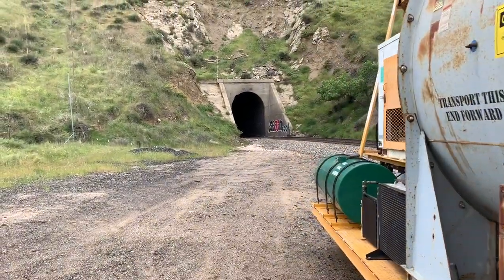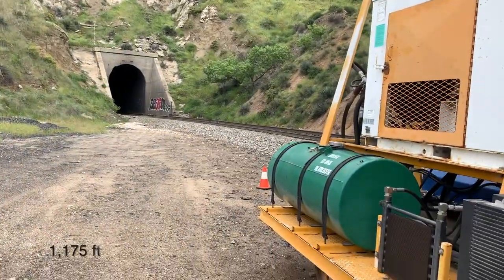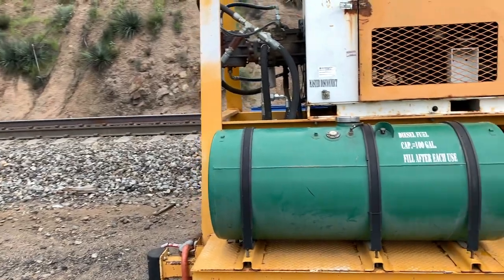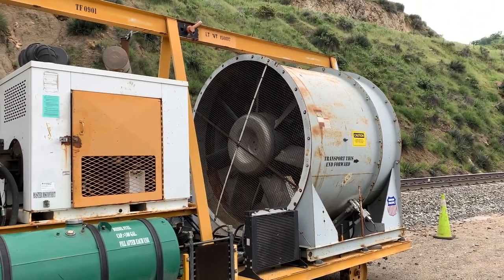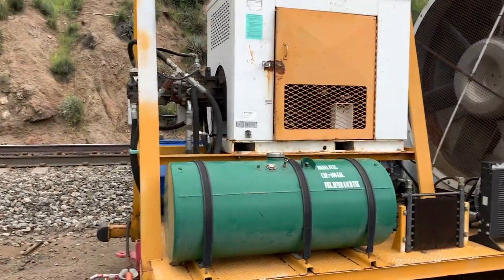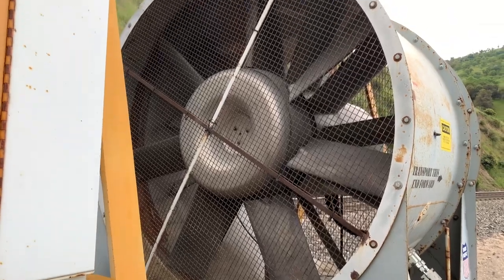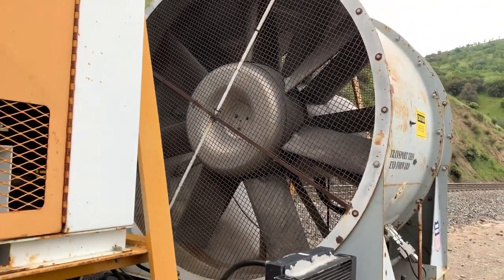I don't remember the exact measurement of Tunnel 5, but I'll put it in the bottom left-hand corner. But usually when you get tunnels that are pretty long, they use one of these to pump fresh air through the tunnel when the guys are working in there. That's probably 7 feet tall, I'd say.